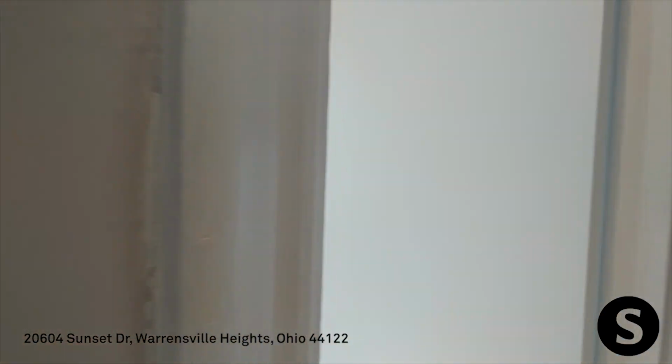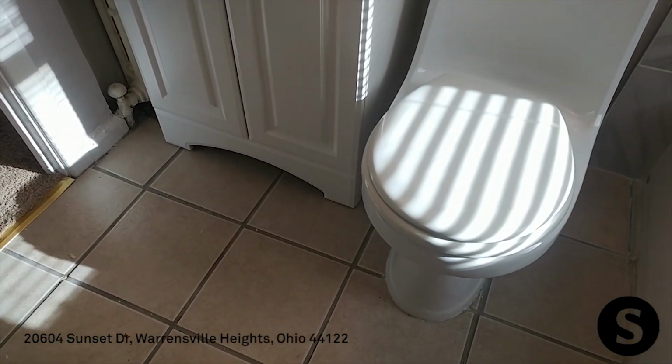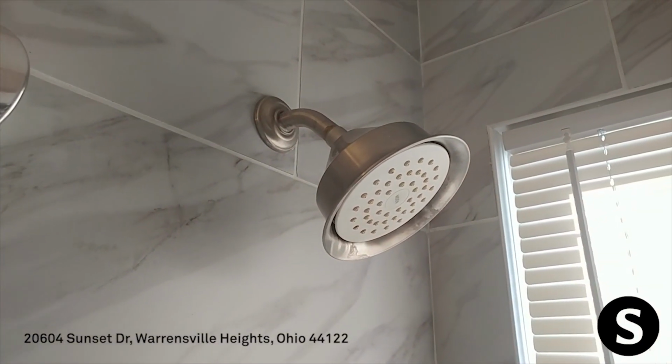So in here we have the main bathroom. We installed a new sink, a brand new toilet, a new tub, new shower tiles. We also installed a new shower fixture and new light fixtures as well.